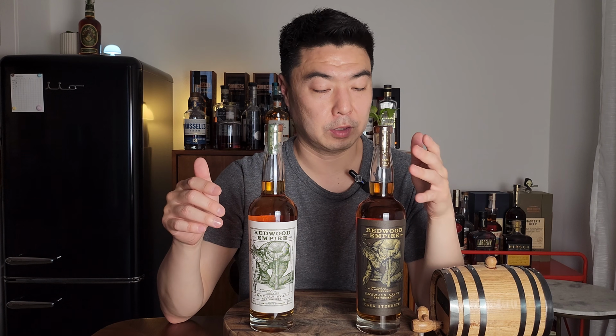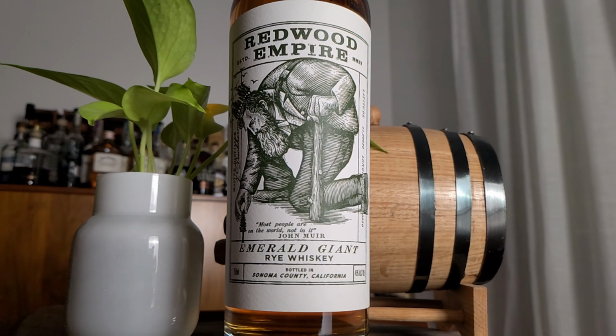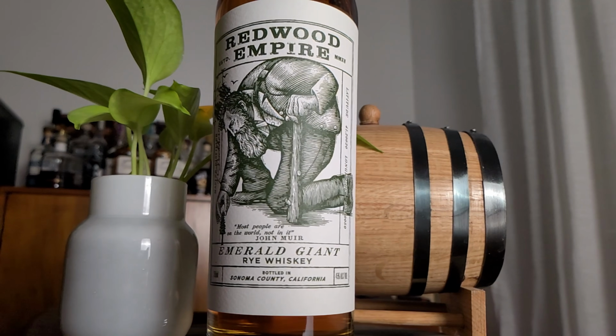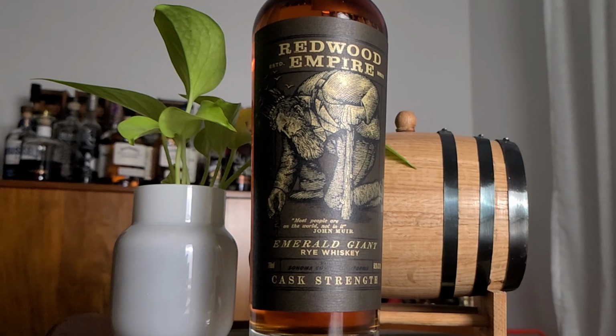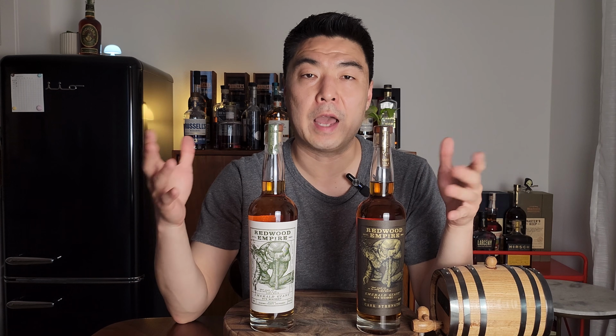One cool thing about the cask strength in their standard lineup is that it has a slightly different mash bill than the regular standard lineup, which is kind of cool, as Redwood Empire blends in their own whiskeys in addition to the source whiskeys to produce the cask strength, which partly explains the high price increase. All right, let's get right on to the Emerald Giant.